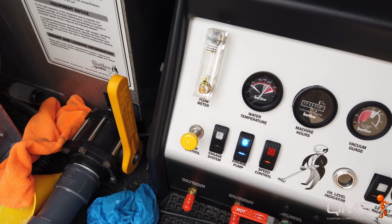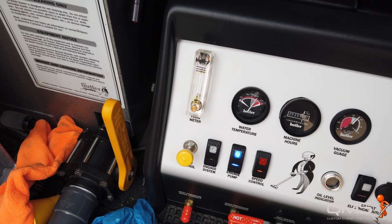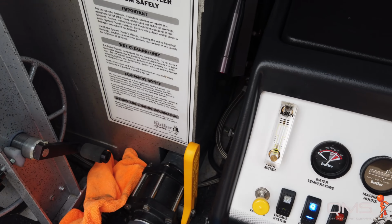Blew in the rinse here, getting low, and had to do my next job. Everything turned out great, I think.